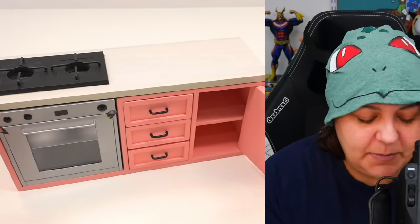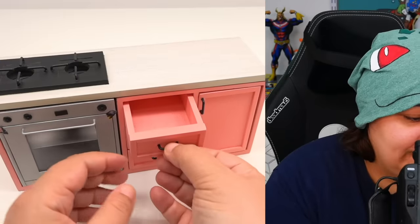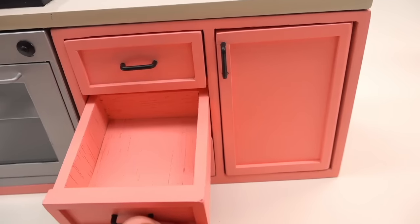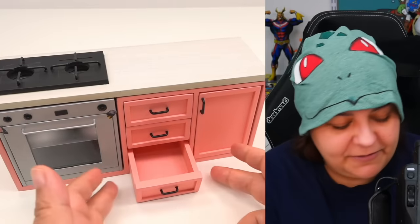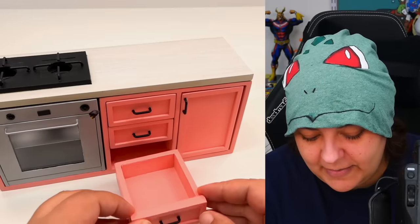Otherwise, we do have a small cupboard also similarly to the other ones with the sink. And then we have little drawers. I'm pretty sure we can put our little cutlery, our baking stuff all in here. So they don't have stoppers as you've seen me do this. So they do easily come out. So just keep that in mind and don't be a Jackie.